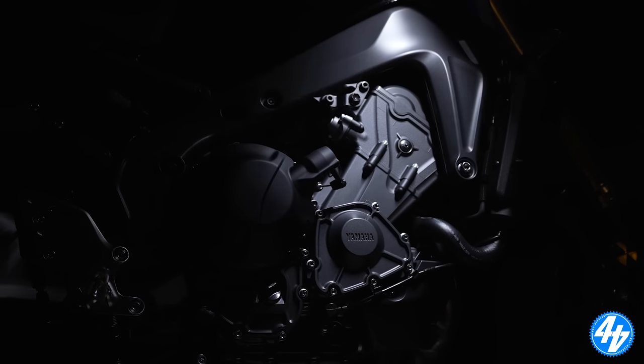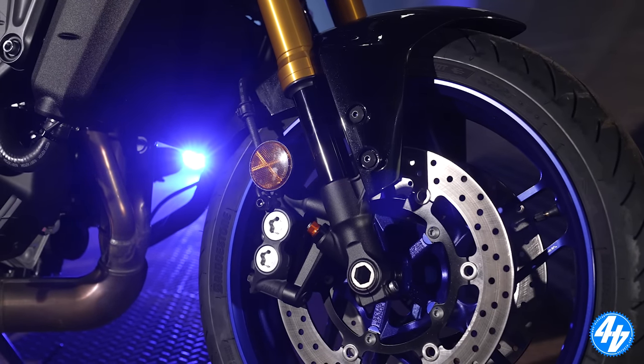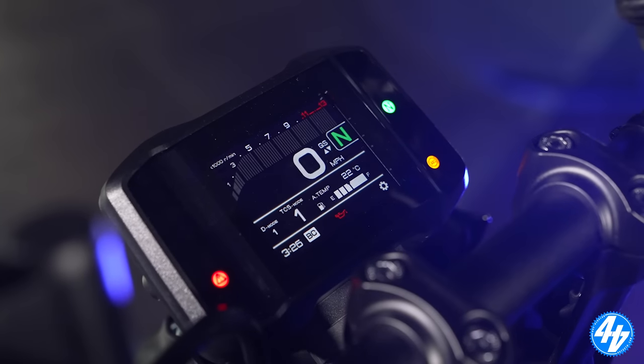The chassis is 2.3 kilograms lighter. It's also 50% more rigid. The wheels are lighter. They've been spin forged, which is a special Yamaha technique, which makes lighter wheels. Nissin brakes. It comes with S22 tyres from Bridgestone. It's got all new electronics. It's got a new dash. It's got a new quick shifter and a new slipper clutch.